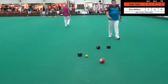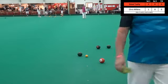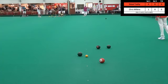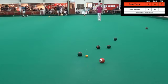I think sometimes you just got to keep your line and length. You may not win the first set, but you put yourself in a better shape going into the second set, rather than chasing a game and then all of a sudden you're all at sea and you're all over the place in the second set. Sometimes it's worth having a bit more patience and just see where that gets you. It's one thing I've learnt over the years, especially in team games.